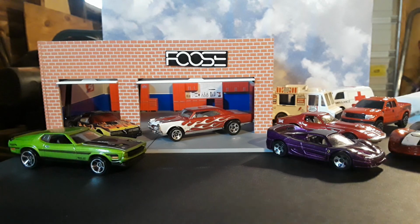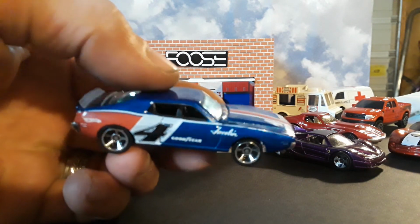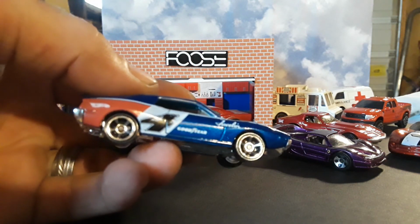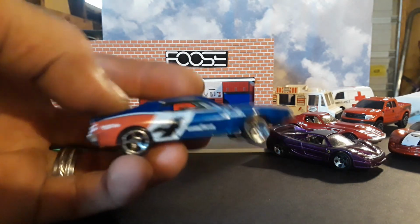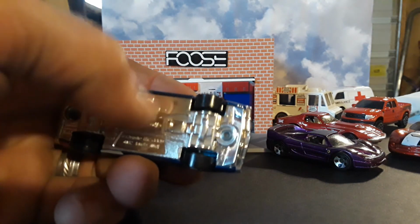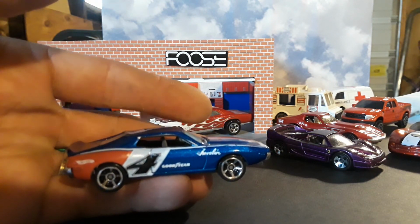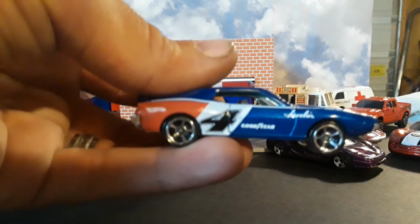Now the next one is a Javelin. And I know this is a famous race theme. I haven't done any research on this. I don't know if this was a mainline release of it, because it has a plastic base and regular tires on it, so it might have been a mainline release. I have no idea.